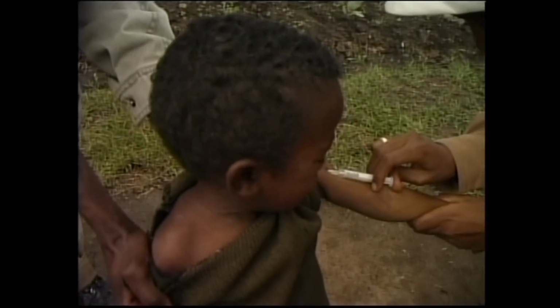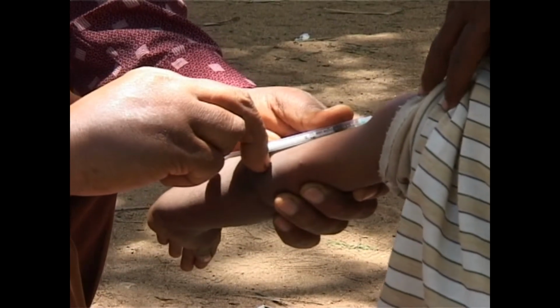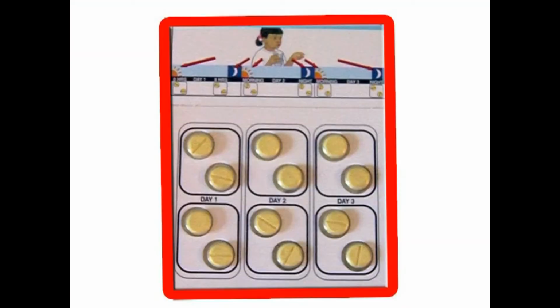Measles Vaccine. Measles can be deadly for malnourished children. Protecting them through vaccination can save their lives. Like with measles, malnourished children have an increased chance of dying if they contract malaria. It is therefore important to be prepared to treat malaria if it does manifest itself.